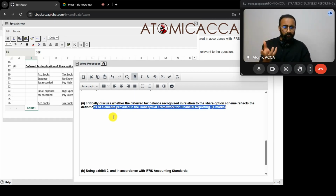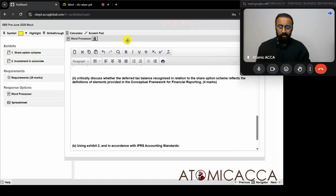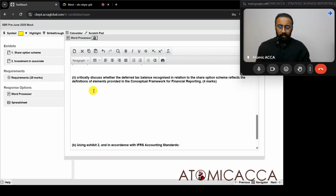So, which element should we talk about? Asset, because deferred tax asset is recorded under non-current assets. So, the question is asking, as per conceptual framework, as per the definition of asset, is the deferred tax asset meeting that or not? So, where we have to start with, we have to talk about what is an asset as per the conceptual framework, then try drilling down and figuring out whether it is correct or not. Cool. So, this has nothing to do with the number work. So, you can just close the Excel sheet. So this is like a pure theory question.